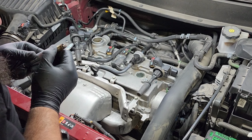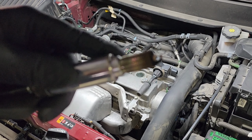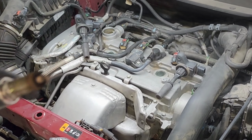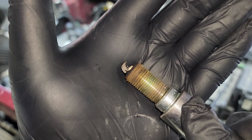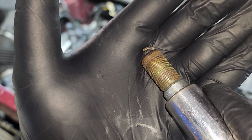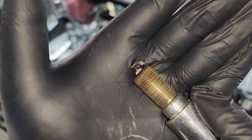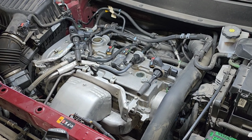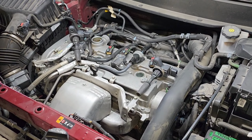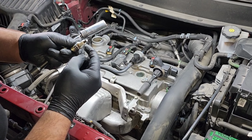I expected these plugs to look a lot worse, but on my strap, I don't know if y'all can tell. Let me turn the light on for you. Now it does look like it's running a little hot. There's some carbon on it, but on the strap itself, I don't know. There's supposed to be a piece of iridium, because on the Nissans we have iridium on top and bottom. So I'm gonna pull the other one and see how it looks. Holy shoot! Yeah, we're getting some gases blowing by.